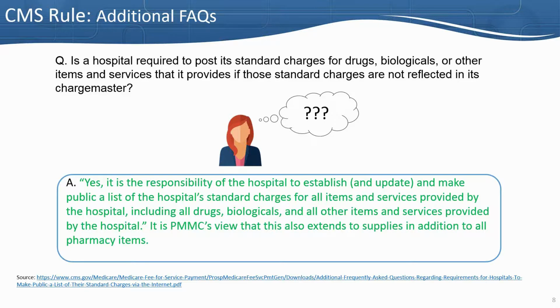So one of the somewhat unclear requirements was whether hospitals would need to post drugs and biologicals. The second FAQ that they released last week really clarifies and erases any doubt with that. CMS states that it is the responsibility of the hospital to make public a list of the hospital standard charges for all items and services provided by the hospital, including all drugs, biologicals, and all other items and services provided by the hospital.